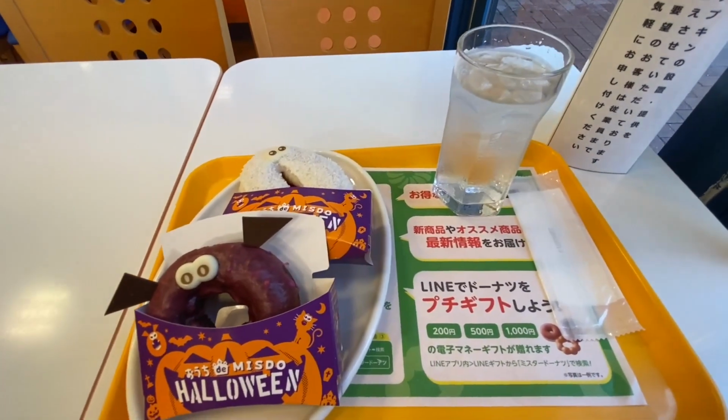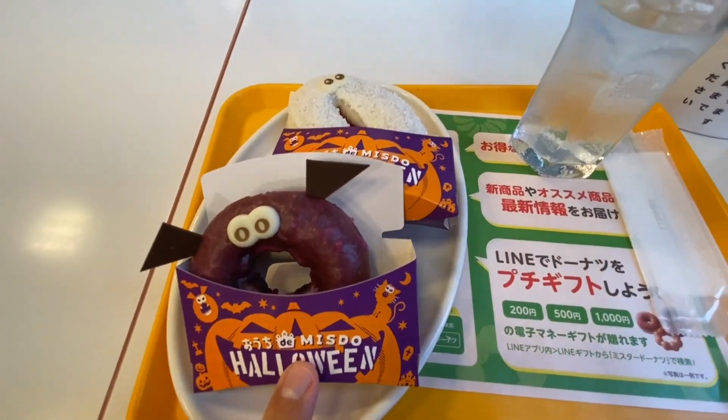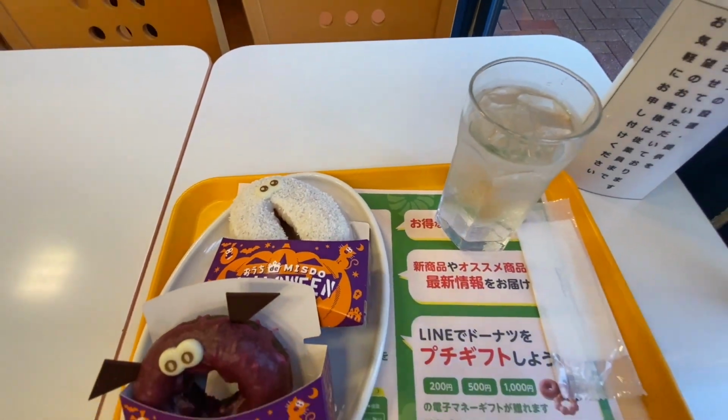All right, so I got Mr. Batty here and the coconut one. Let's try them out. I'll try Mr. Coconut. Ate his eyes. That one's really good. Fun fact about Mr. Donuts.